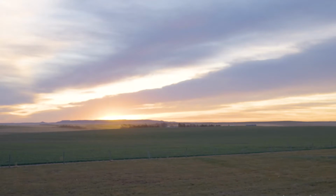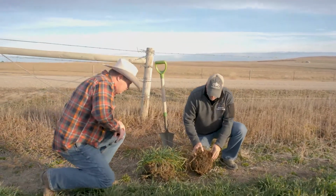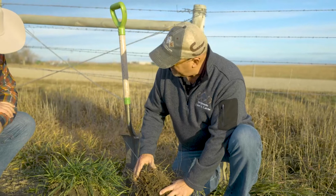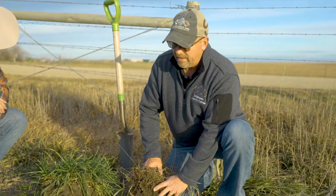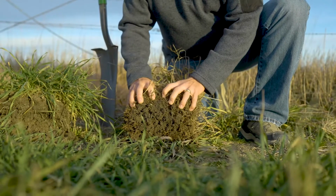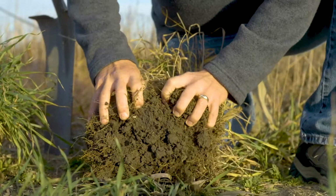I dug up a few samples here. This sample actually came from a fence row, which is the closest thing we have right now to a native prairie system. It's undisturbed for many years. Hasn't been tilled. The main thing I wanted to point out here is the texture of this soil, how beautifully dark and crumbly it is.